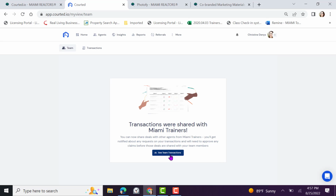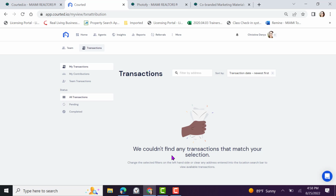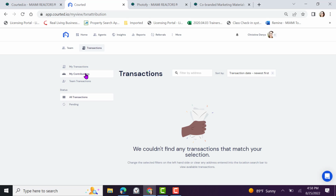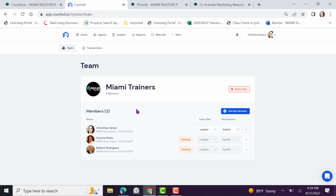From here now, I can actually see my team's transactions. So once they've accepted, I guess, their space in my team, we're able to see my contributions. That would be your sales that are going to be contributed to the team, and then the team's contributions. So you're able to see all of the hard work that the team did as a unit, making you guys even stronger. Now, if you want more information on teams, you can click on the top.